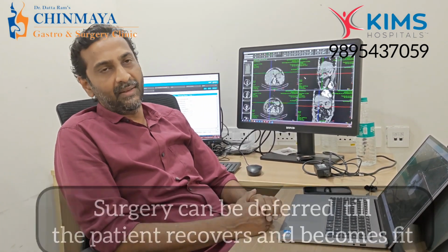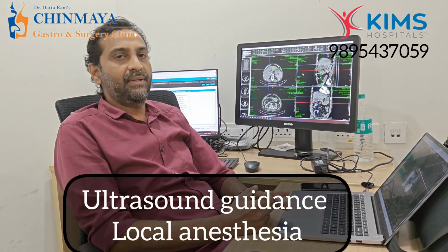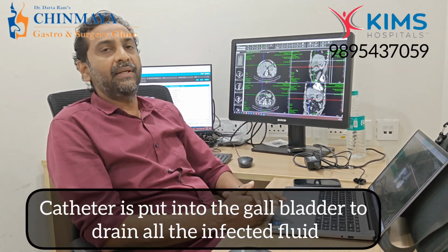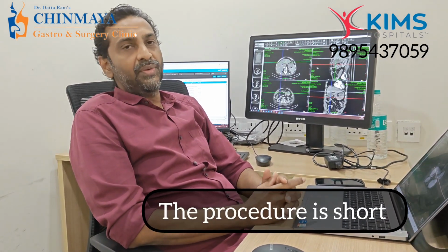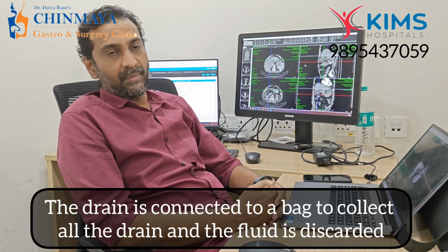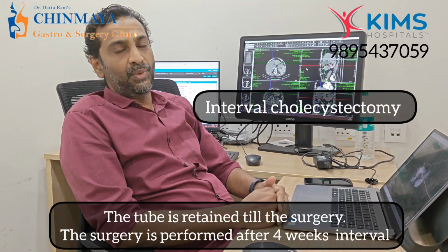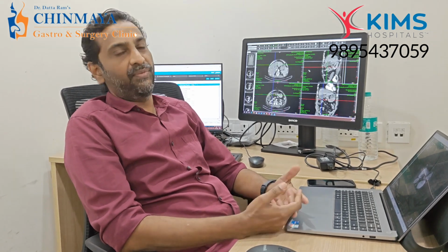Usually the procedure is done in the ICU or in an emergency ward, at the bedside, under ultrasound guidance and local anesthesia. It's a very simple procedure where, under ultrasound guidance, you can put a catheter into the gallbladder. Usually the procedure can be done within 10 minutes and the patient can be very comfortable. Under ultrasound guidance, we do a direct puncture into the gallbladder and put a tube into the gallbladder, and it will be connected to an outside bag so that the bile or pus can be collected into the bag, and it can be sent for culture and sensitivity, and you can look for whatever organism has grown in the pus. The tube can be retained in the gallbladder for around 2 to 4 weeks, and depending on the patient's fitness, you can remove it during the procedure or prior to the procedure and go for a cholecystectomy.